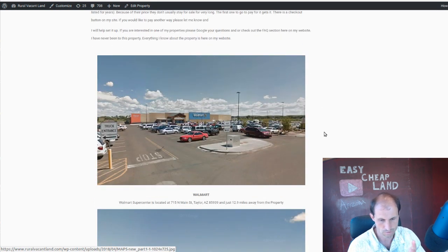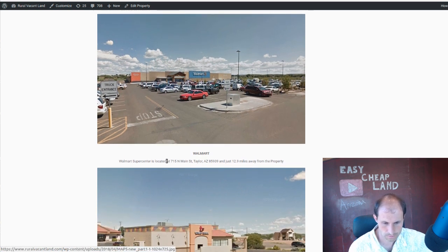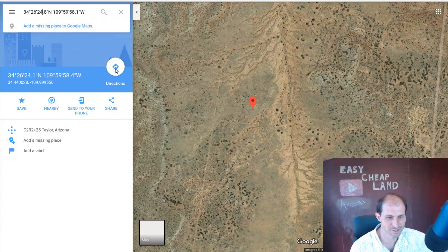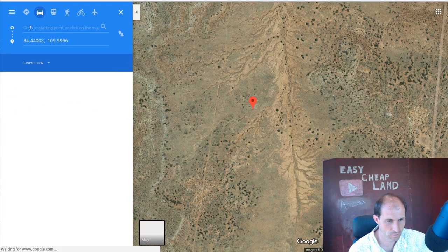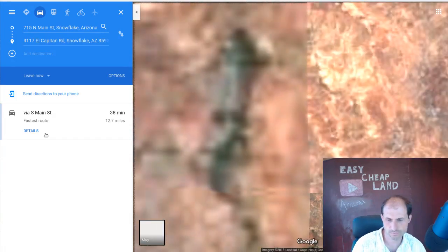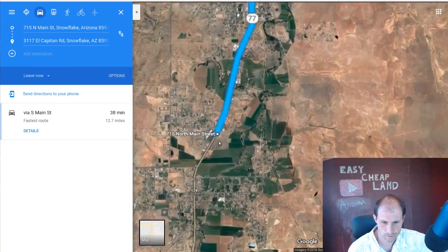And here's the directions for Walmart, Walmart Supercenter, and Taylor. What? There's Walmart and Taylor? I didn't know that. Let me check that out. I thought you had to go way further south, like another 20 miles to get to Walmart. I'm not sure this is right. Let's pull it up. Taylor's kind of small. Is there really a Walmart in Taylor?